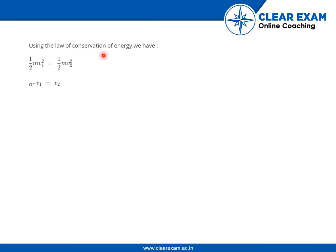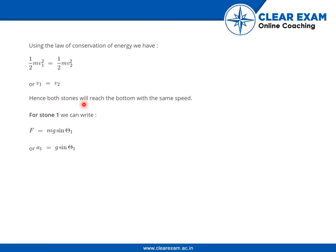Using the law of conservation of energy, we have half m v1 square equals half m v2 square, which gives us v1 equals v2. Hence, both stones will reach the bottom with the same speed. For stone 1, we can write F equals mg sine theta 1, or a1 is given by g sine theta 1. For stone 2, we have a2 equals g sine theta 2.